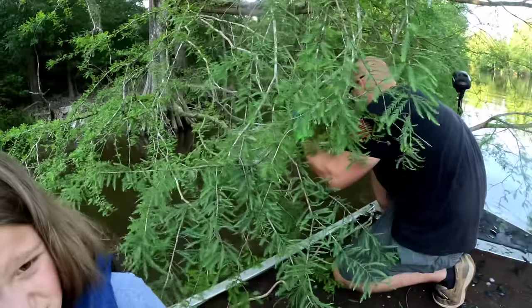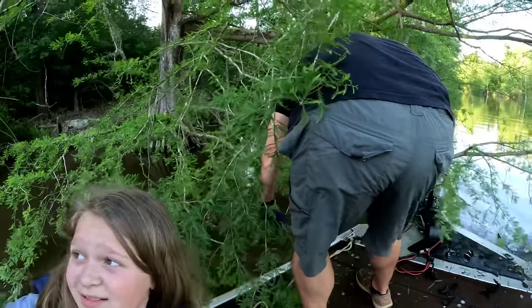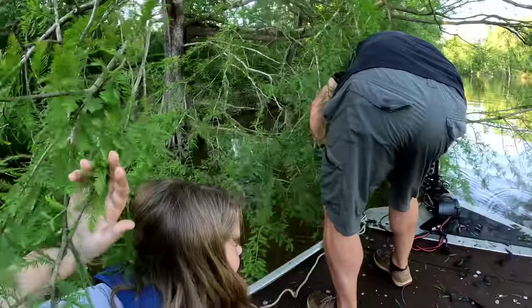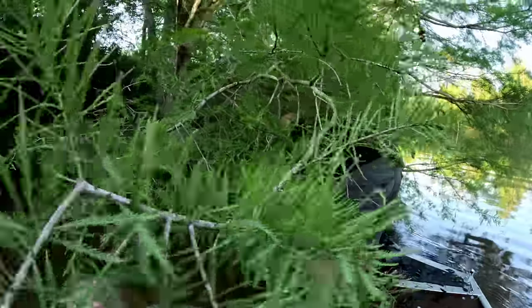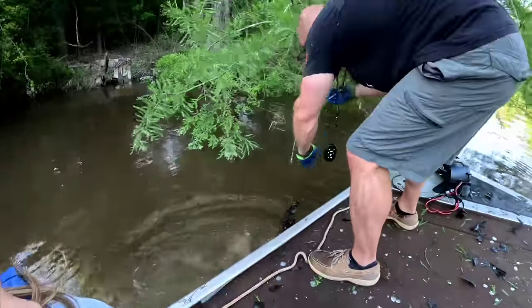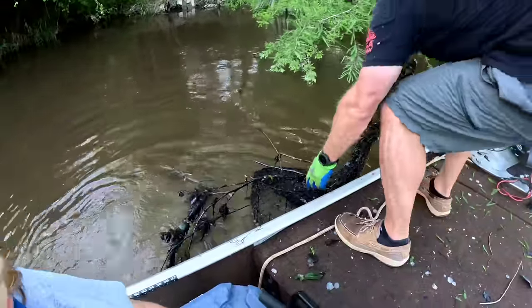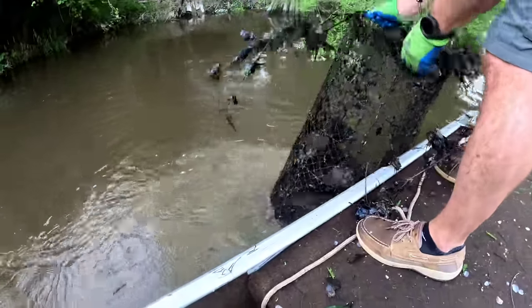Let's see if we can't get out of here. Get out of the bush, not fall out the boat. These sticks do not like us today. Well, again, this water is up. Look at that. I think I'm pulling up a tree with it. Oh, look. There we go. Oh, this thing's full of mud. Look at him. Wave it.